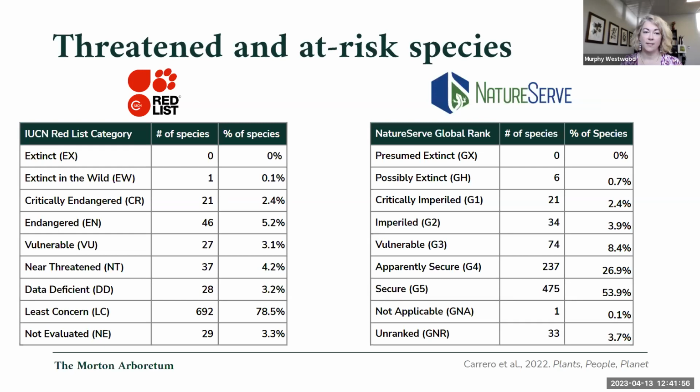So what were the results? What did we find? What is the state of our threatened and at-risk species? This is a busy slide, so I'm going to talk us through it and try to draw your attention to certain results. On the left-hand side is a table for those 881 species. Every single one of them is on here: the number of species and the percent of the total 881 species in each of these Red List categories. Same thing for the right-hand side for NatureServe.